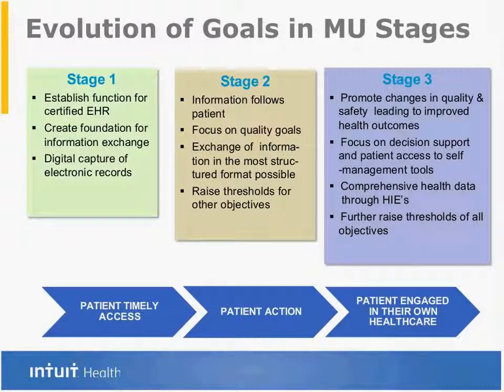The first stage concentrated on foundational items, like simply getting a system in place and preparing for information exchange, as well as converting over to electronic records.